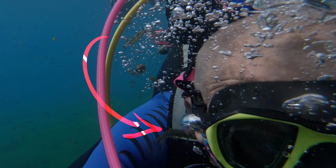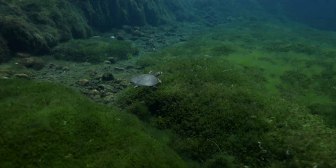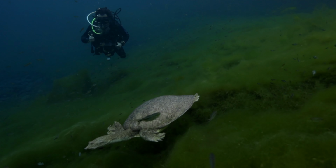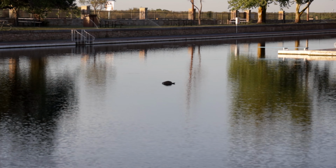The bottom is emerald. You got little fish nibbling on your earlobe. You got some catfish. You got a soft shell turtle. You got a hard shell turtle. He's a big one, really, and he likes to sunbathe right in the middle of the swimming pool.